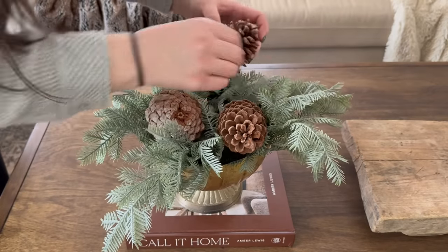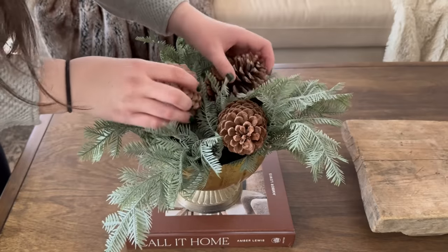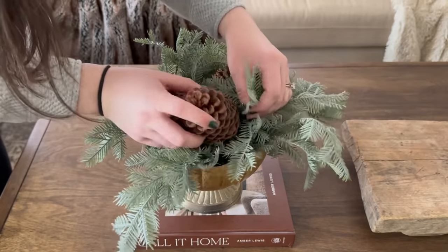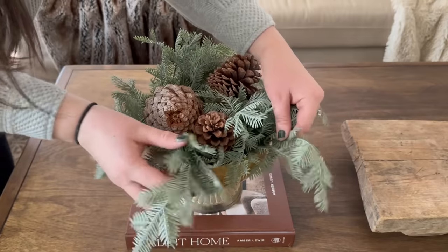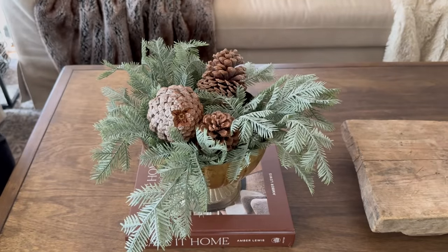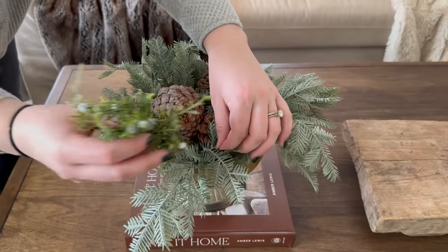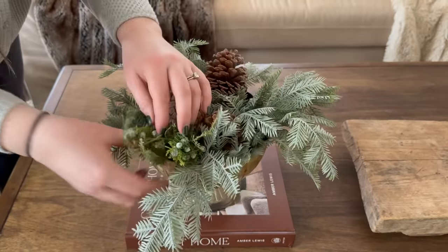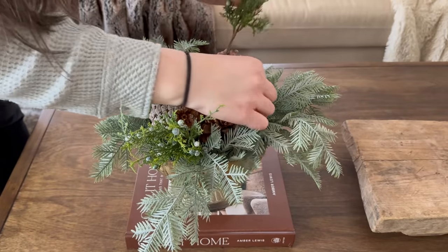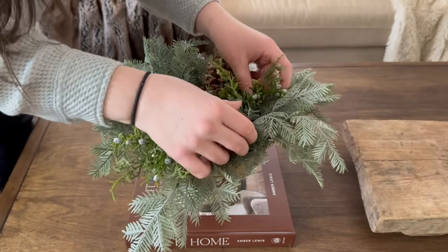Again, pulling some of these. I'm not looking to pull the whole thing, but just so it has a little bit more of an even coverage happening in here. So we have our pine cones. And then we'll take a couple of these juniper picks and help fill in the gaps, bring in another color. And it ties into our entryway arrangement, as well as the side table one we just did.